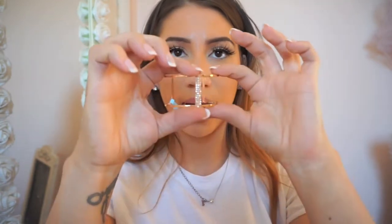The next cuff I got is rose gold. So this is just plain rose gold all around, and then right in the center it has the rhinestones. And I just recently, from TJ Maxx, got a bunch of really pretty rose gold jewelry, and these earrings are rose gold behind, even though you really can't see it.